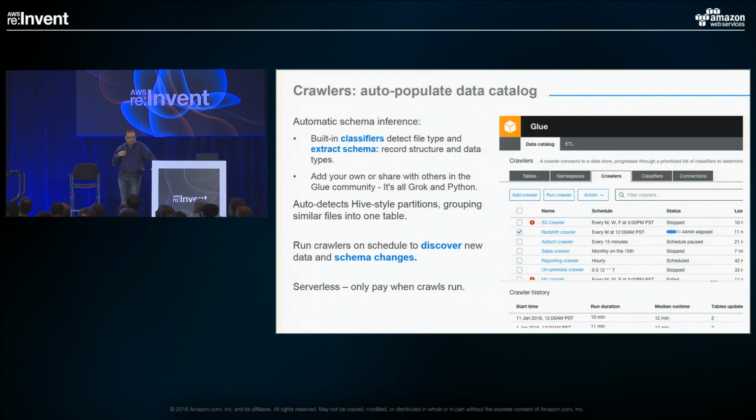So what we're doing here is automatic schema inference. And so we have a bunch of built-in classifiers that detect the file type, extract schema, record structure, data types. And so, how do we detect file types? It turns out that CSV files, if you do a frequency analysis on them, they contain a lot of commas. Surprise. XML files, a lot of greater than, less than signs, et cetera. So you might have to run a handful of these to figure out which ones you should try parsing first, but it's not that hard.